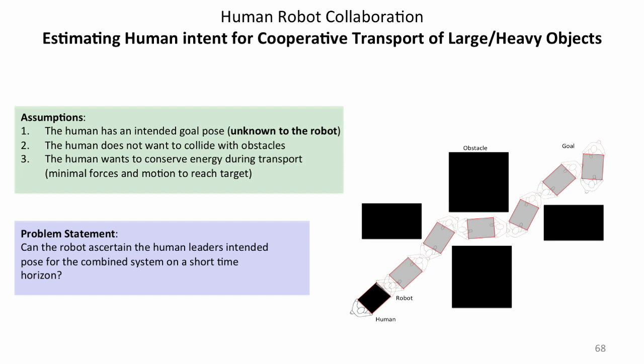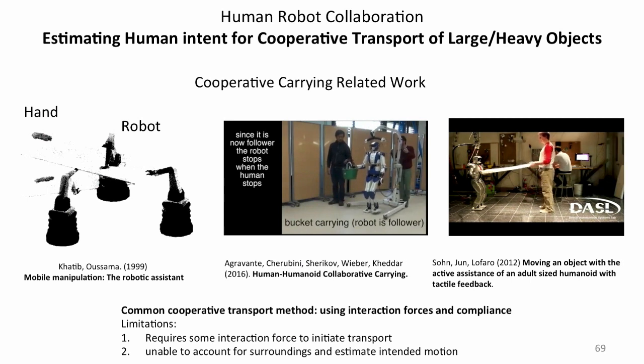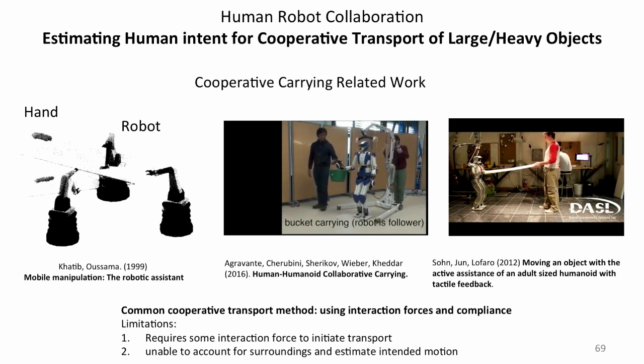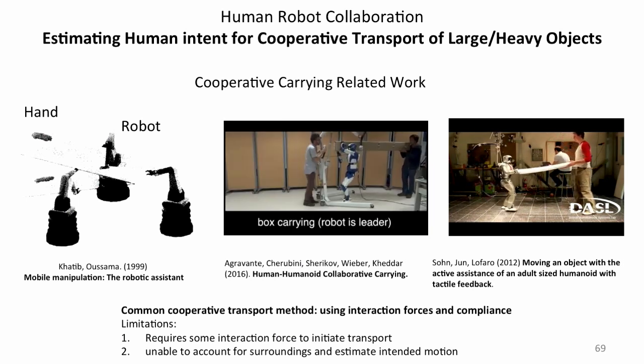So now, what if you have an unknown goal? The robot doesn't know where the human wants to go. So this is particularly important when you want to work with humans and not robots with robots. How can you still do the similar thing and minimize these interaction forces? So similar work that's been done, going way back to 1999, you can imagine one really good way to do this is to actually leverage compliance. So if you can pull along, the robot can be like, okay, you applied a stress, I'm going to move along with you to mitigate that stress. Right? So this is a really good way to send that signal to the robot.